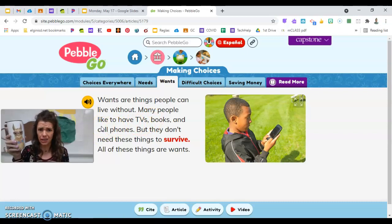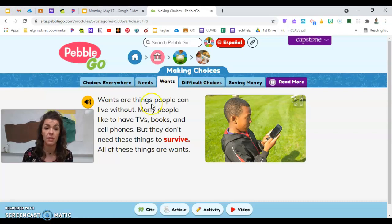Coffee? Could I live without coffee? I could. I might be a grouchy ladybug, but I could live without my coffee. These are our wants. See him playing games on the phone? That's a want. So if you have to make a choice between your needs and your wants, what should you choose first? Raise your hand for needs.